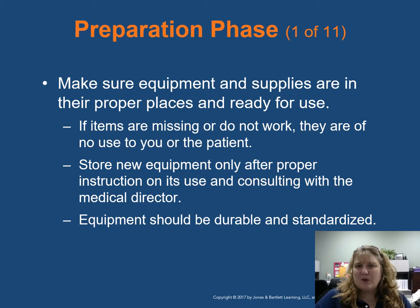So this is probably going to run through everything I just said, but we'll go through it really quickly. Make sure your equipment and supplies are in their proper places and ready for use. Check and make sure that your fuel is where it should be, and that all your fluids in the truck are the way they're supposed to be. And I mean fluids as in transmission fluid, oil, that sort of thing.